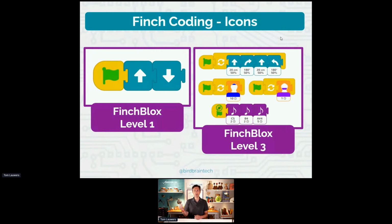So level 1 is all about atomic actions. So just move forward, turn right, make your beak red. In level 2, we introduce the idea of parameters. So they can set things like go forward 15 centimeters or turn the color of the beak some arbitrary color. And then in level 3, we actually introduce some basic control structures. So there are some wait untils, there's waits, there's loops, and there's events. So they actually can start learning about these more interesting computer science concepts.